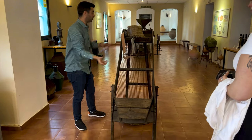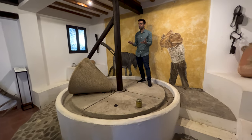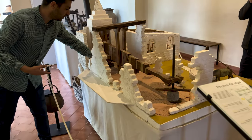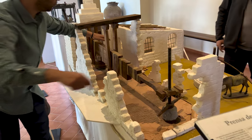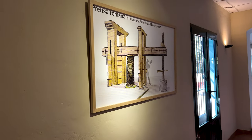What we're going to do is throw everything in and the fruit is going to roll down while the leaves fall down. The fruit, because this is a really special moment. Imagine, we need the help of a donkey. We let them under the press, and with the movement, we're going to create force until all of the liquid appears. That was the first way created in the Roman Imperial times.